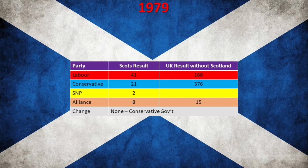1979. Scottish result. Labour 44, Conservative 22, Liberal 3, SNP 2. Adjusted UK election result. Conservative 317, Labour 225, Liberal 8. Change to sitting Parliament? None. Conservative government. 1983. Scottish result. Labour 41, Conservative 21, 8 for the Liberal Alliance and 2 for the SNP. Adjusted UK election result was Conservative 376, Labour 168, Alliance 15. Change to sitting Parliament? None.